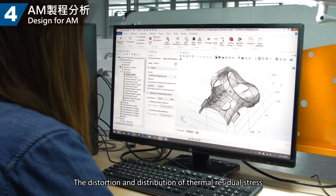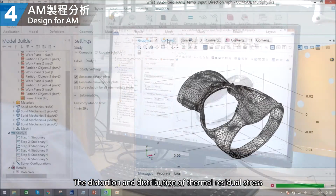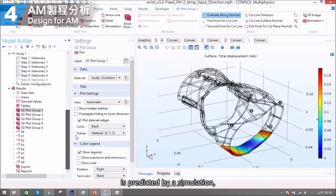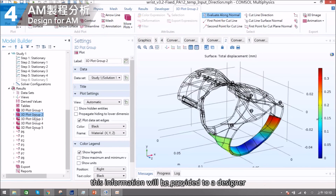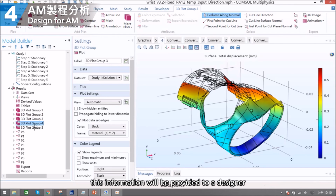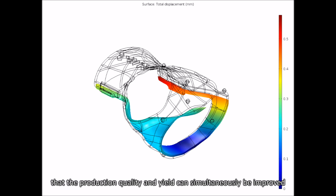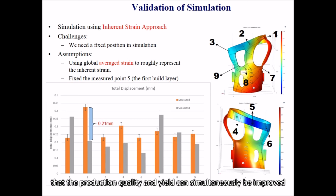The distortion and distribution of thermal residual stress resulting from a selected 3D printing process is predicted by simulation. This information will be provided to a designer for conducting optimal design so that the production quality and yield can be simultaneously improved.